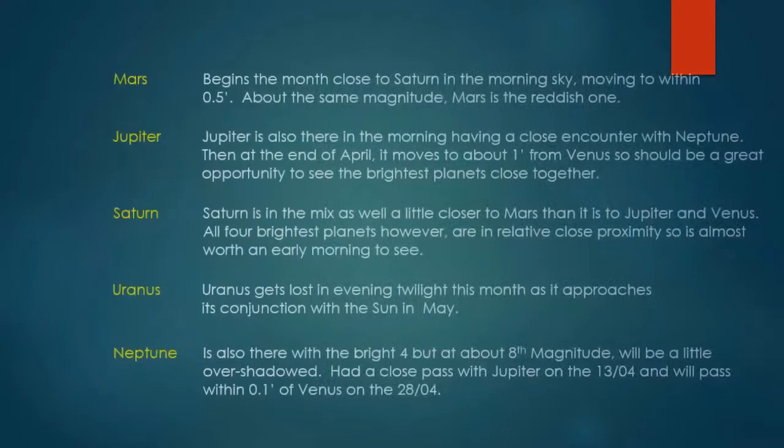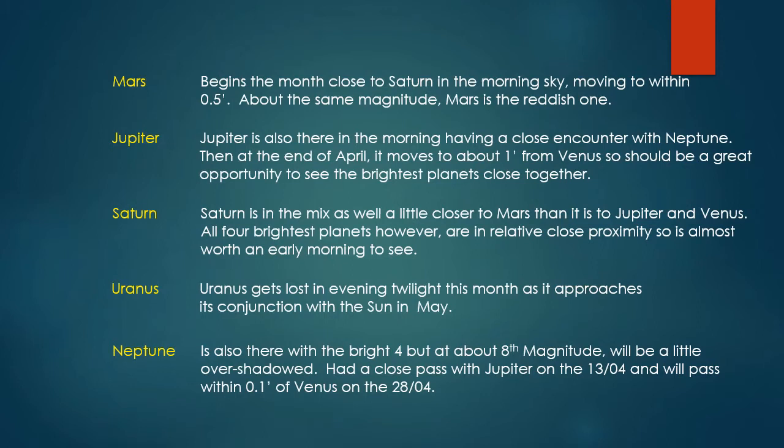As for the outer planets, at the start of the month, unfortunately we missed it, Mars had a fairly close encounter with Saturn, being within about half a degree. They're about the same brightness, and the only way you can really pick them is Mars is the red one. Jupiter's also there in the morning sky.